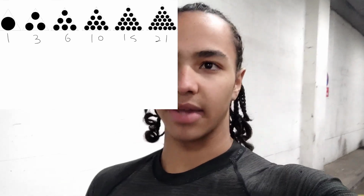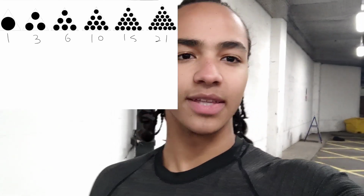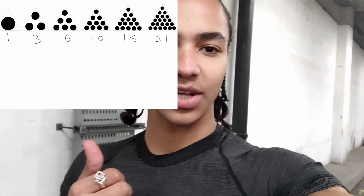You get the point. Okay, so for the next bit, I need to explain triangular numbers. These are what we get when we arrange numbers into a triangular shape. As we can see, the triangular numbers are 1, 3, 6, 10, 15, 21, and so on. Now these numbers are increasing in a clear interval, and hopefully you should be able to guess what the next triangular number is. Okay, it's 28. If you guessed right, congratulations.